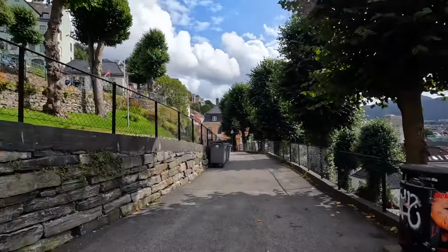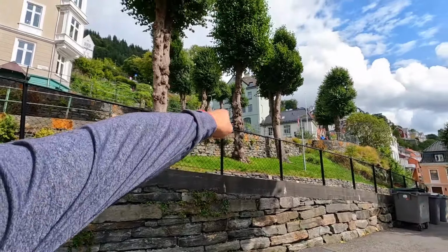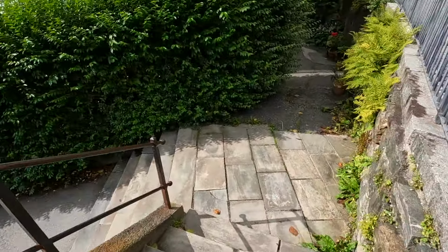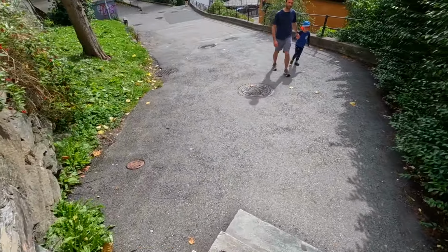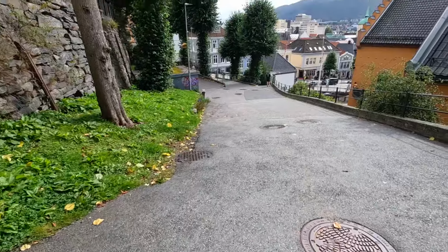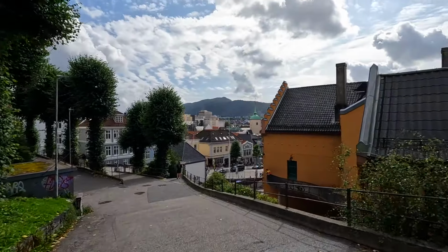So, you could stay on the road. I guess cars drive on it. There's a car on it right now. Or, you could take these stairs. Like I say, they're kind of steep, some of them, but it's a lot shorter. We're almost back down into town, and I think that's the church.